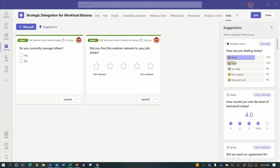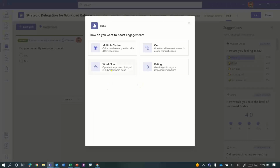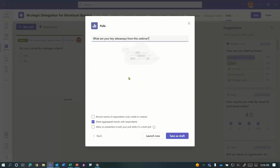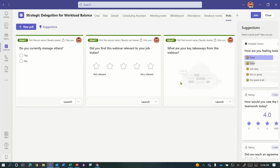Now, one more. I'm going to go back to polls. This time I'm going to create a word cloud. And I'm going to ask, what are your key takeaways? Now, again, I don't need to record it, but maybe I do want to show people the word cloud. I can then save as draft, and there we are.